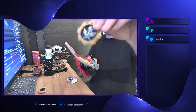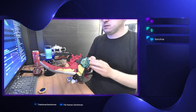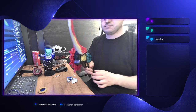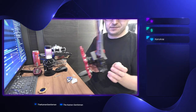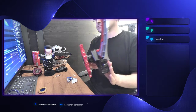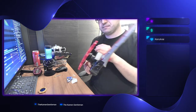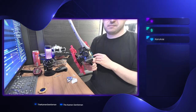Let's turn it around to the Shinkenja logo, which is on the back, which again, really, really nice. Let's set it in the sword. Let's close it. That's cool. Just making sure.